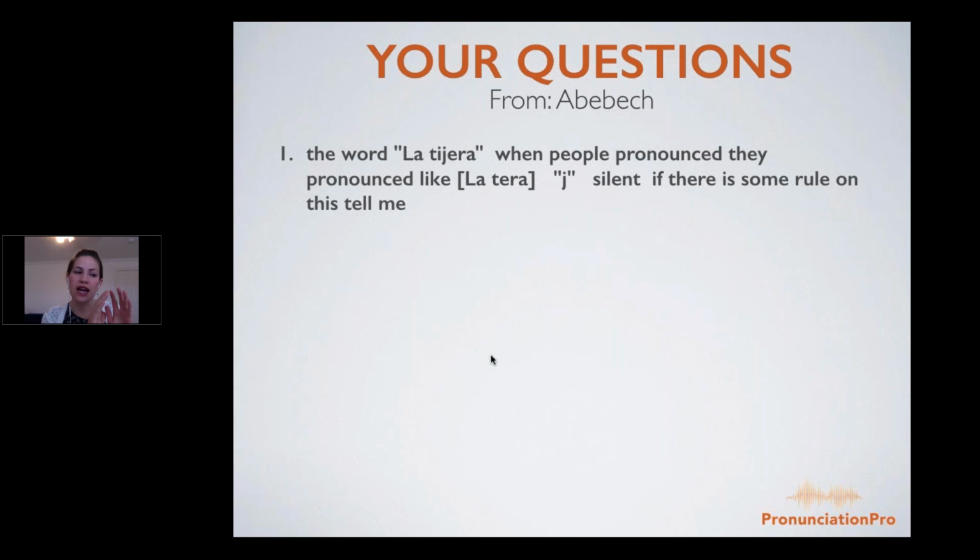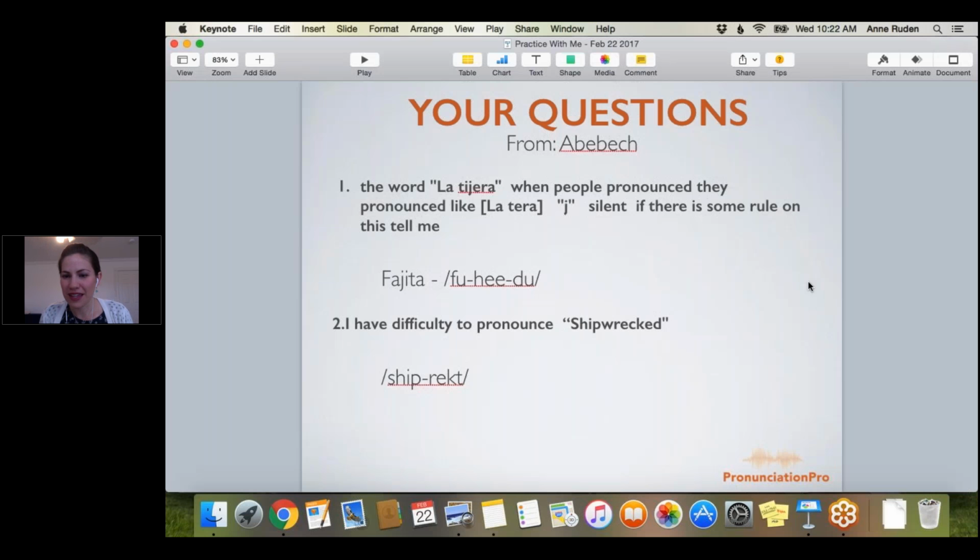This comes down to one of those area differences. If it's a Spanish pronunciation, our Spanish speakers are going to know best how to pronounce that. A lot of times Spanish words in English take on a new pronunciation, especially when it's an area or a street or a city name. But words like fajita, that J is more of a H sound, which is similar to the Spanish pronunciation, but in a more Americanized way. And maybe some of our Spanish speakers can chime in here. But that's typically what we see.